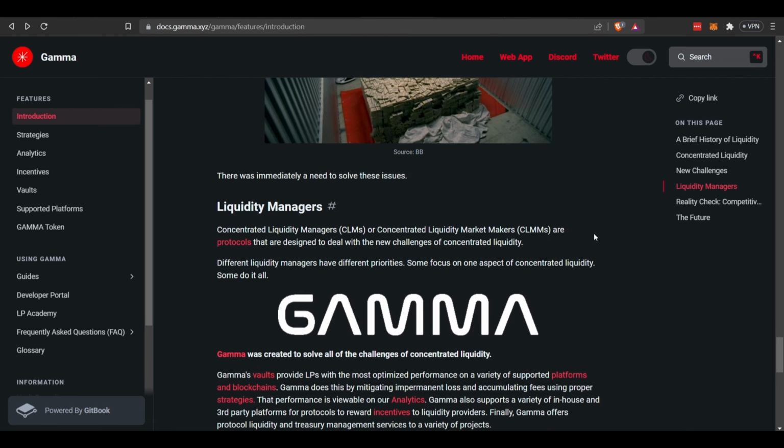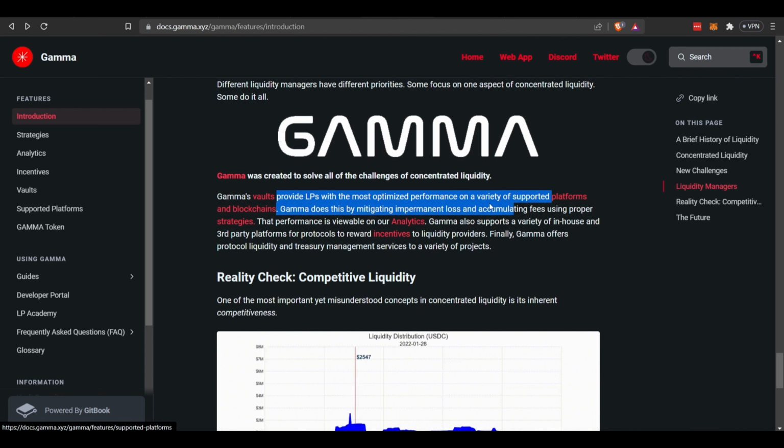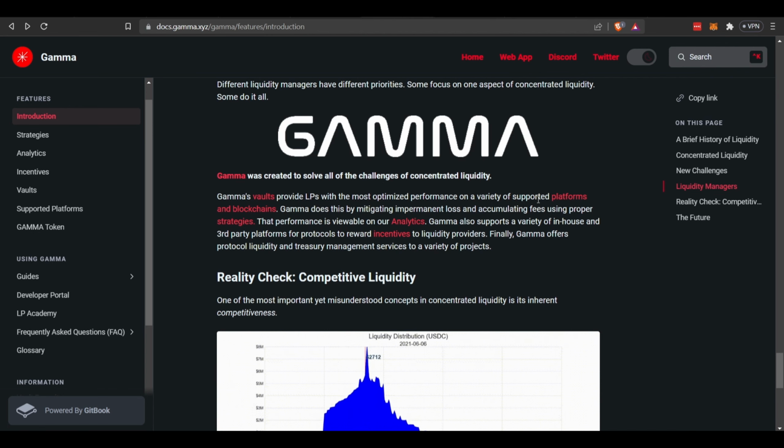Great series. So Gamma has this thing called vaults. So vaults provide liquidity providers the most optimized performance on a variety of supported platforms and blockchains. We're going to get into that when we go over to their web app. Gamma does this by mitigating impermanent loss and accumulating fees using proper strategies. Like I said, we're going to get into that. And you could take a look at their analytics. We'll touch on that when we go into their web app.